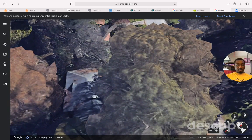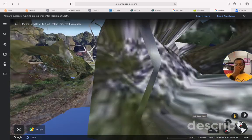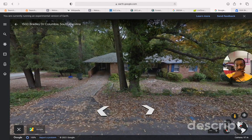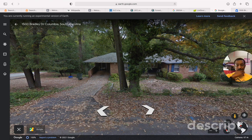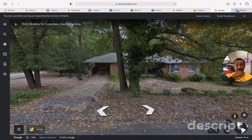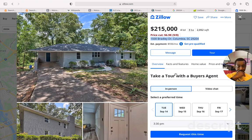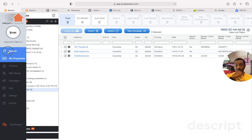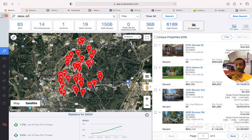And I'm going to take this little person right here and drop him on the street, and we're going to look. Is this that property? Yep, I think it is. So that's the property right there. That was before it got rehabbed, which makes sense. This rehab probably just recently happened. Let's see how long this has been on the market for. And actually, I want to go look this property up on PropStream too. So let's do both. We're going to do a side-by-side comparison.